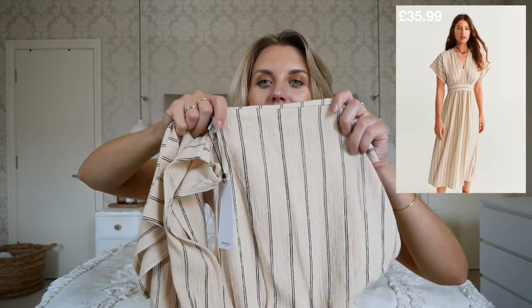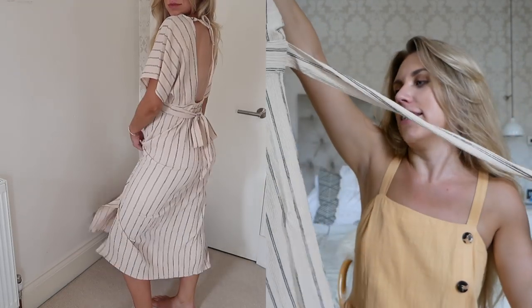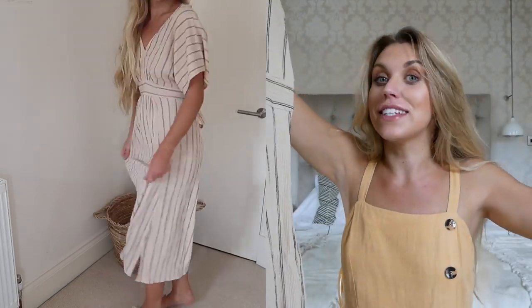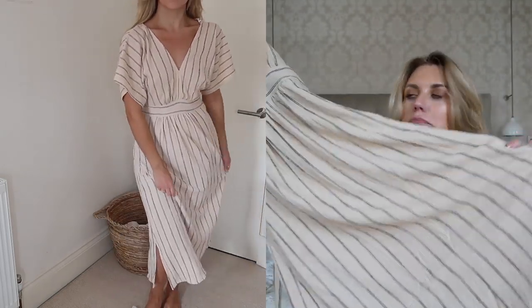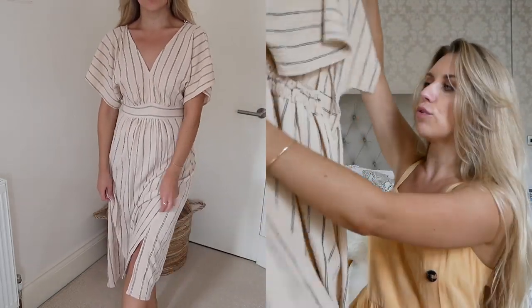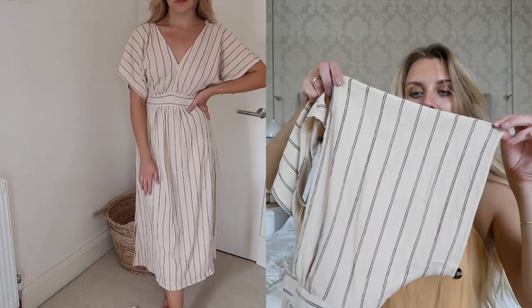These kind of tones, these ecrus, creams, beiges are just my entire wardrobe, if you could see it here to the left. I love the length of this dress as well. It's a nice midaxi length. It has a nice little ruching at the back with a tie waist detail.